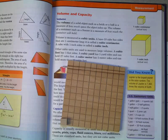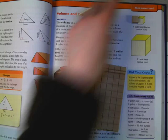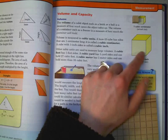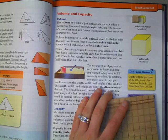The cube that we have matches the cube on the thing. Oh, it's its actual size. So 1 cubic centimeter and 1 cubic inch, which we don't have because we don't have cubic inches in our math tool area.